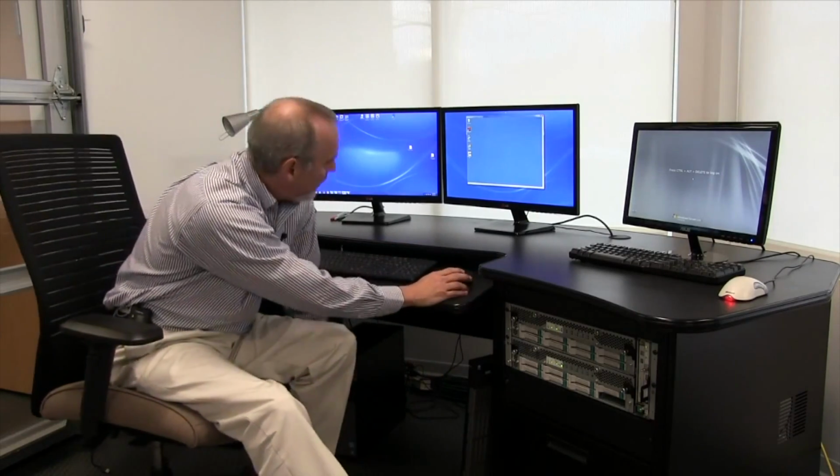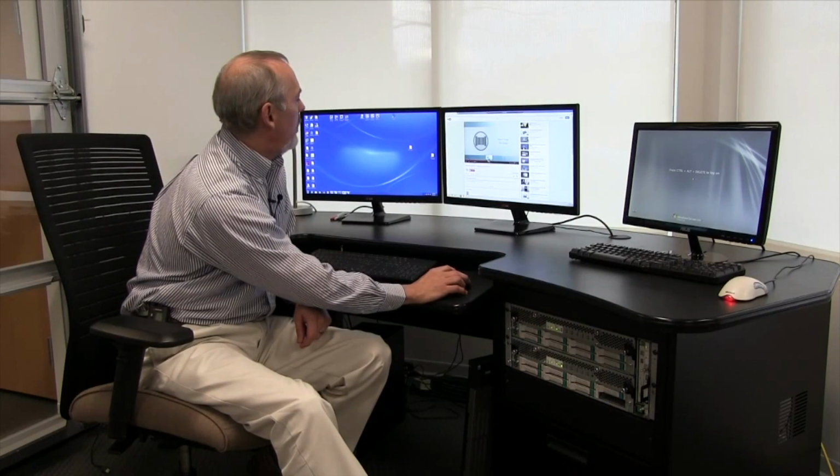A perfect use case for this is in the virtualization world. So buy one fault-tolerant server, run many virtual servers on top of that. In my case, I've got a single instance of a server operating system here. On this Windows 7 machine, I've got a terminal server session to that server, so I'm going to maximize that and start a video here.